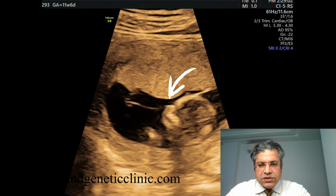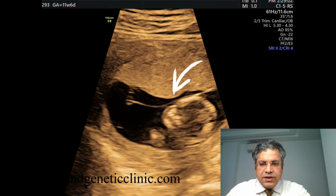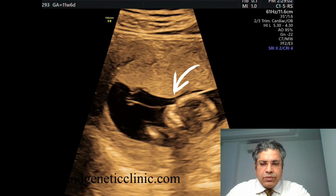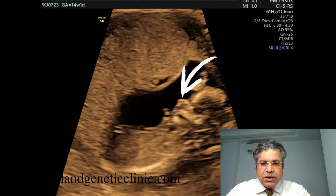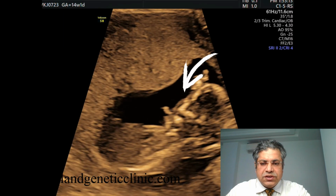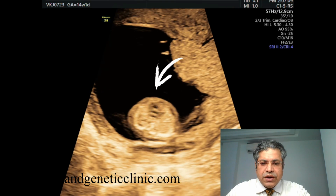So this is the fetus that we are seeing at 11 weeks and 6 days. As you can appreciate, the nasal bone is seen very well, okay? And this is the upper and lower jaw and the nuchal translucency in the background, right? So you need to be slightly attentive. Then we saw the baby again at 14 weeks. So here too we can see the nasal bone, which has been seen wonderfully well, right? And the nuchal translucency in the background.